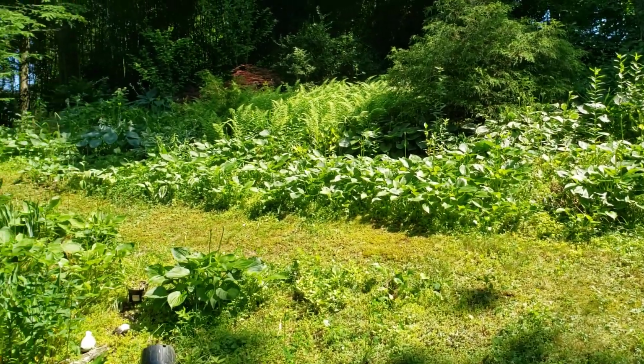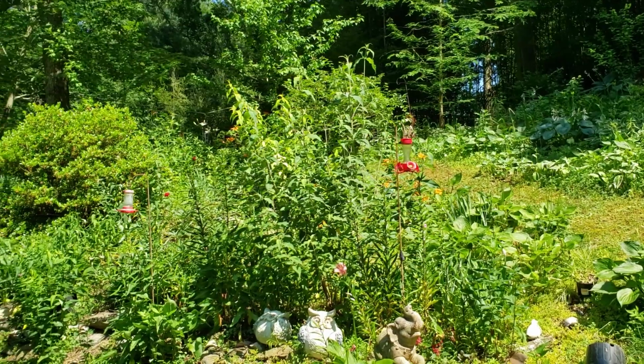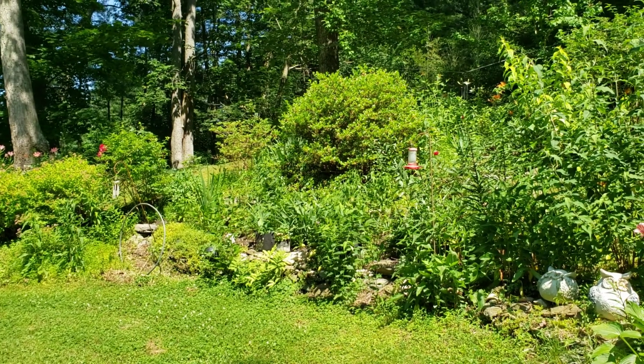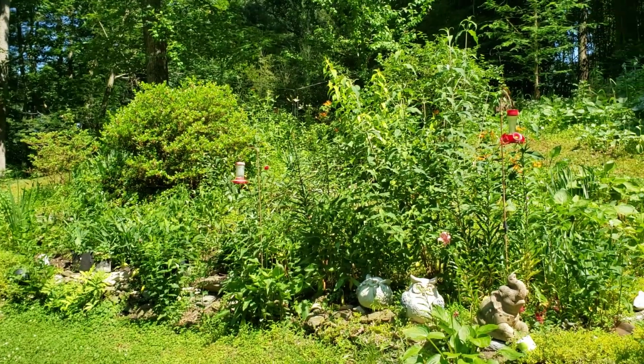So in another, I don't know, week to 10 days, something like that, we'll do another one of these. We'll have a look at what the yard looks like once all this stuff is blooming and flowering, and you get to see all those hostas in full bloom, and you get to see all these awesome tiger lilies, because they really are fantastic once they get going and start blooming.